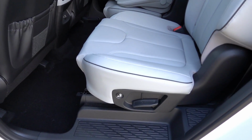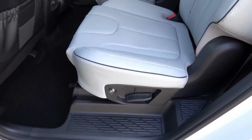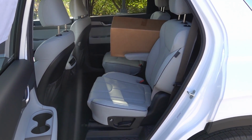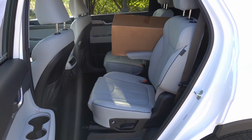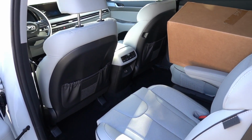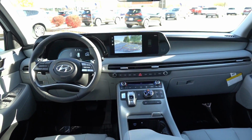There's the captain chairs that have the same black accent piping, controls for recline, power sliding, as well as access to third row via these buttons, which are very nice. Step in height is very easy given the ride height and door opening. And there's a quick look at the dashboard.